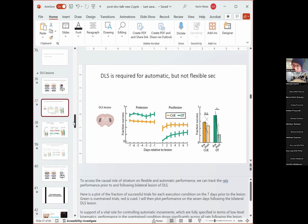Well, we think M1 is controlling these cue-driven movements, and when we've lesioned M1 in this exact task, you see the cued task drop to close to chance levels. So we think it's either M1 or something that relies on M1, going through M1.